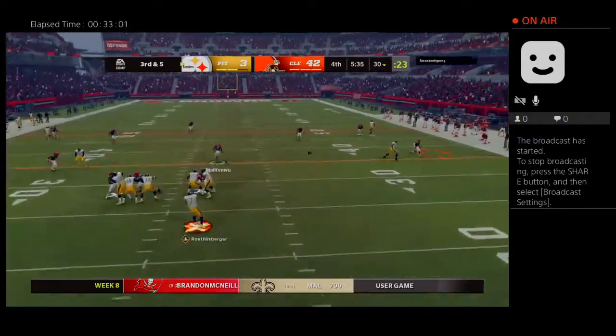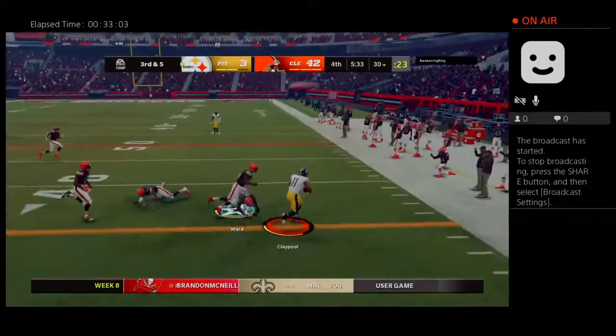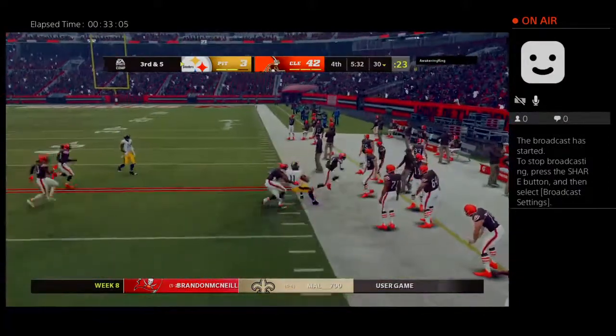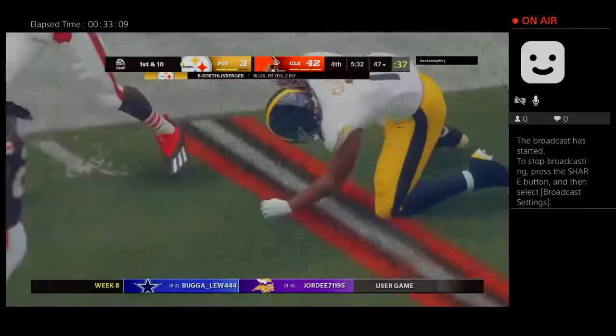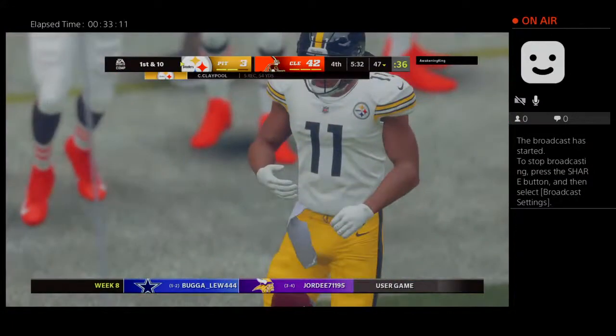From the gun, it's Roethlisberger. Right side, Claypool's got it. And he'll be out of bounds, but able to get it up past the 45. 5th catch of the afternoon, and that gives him a 1st down.